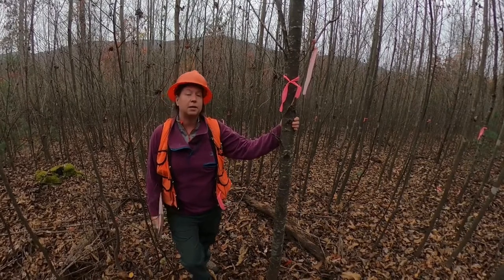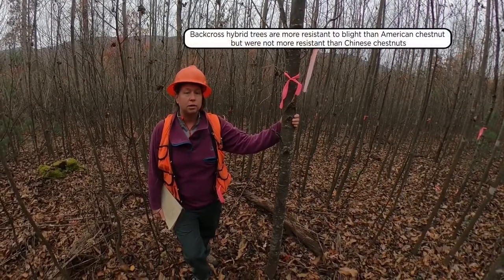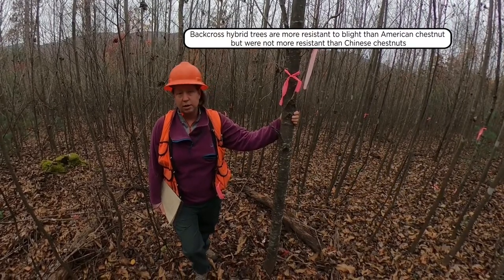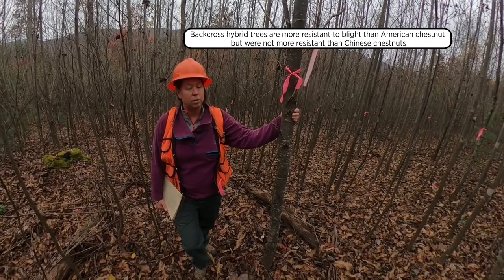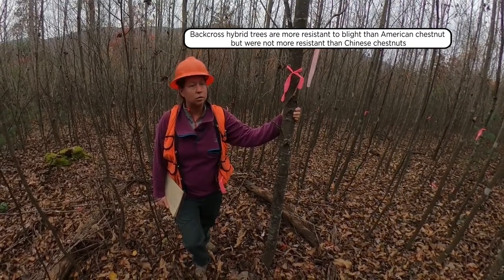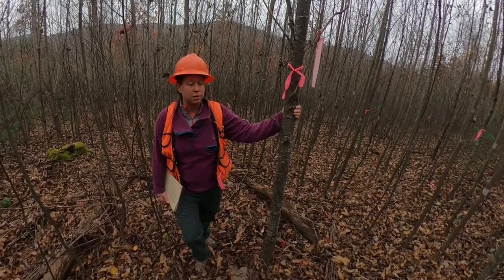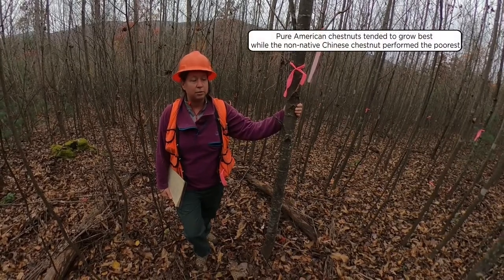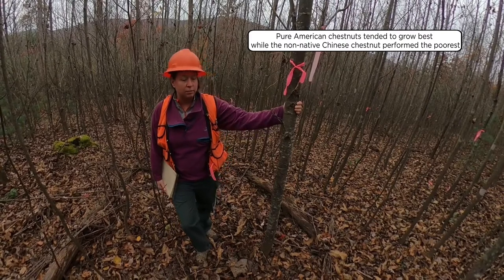And what we found is that the B3F3s on average are more blight resistant than the American, but not as blight resistant as the Chinese. Overall, the Chinese chestnuts don't grow quite as well as the B3F3s or the American chestnuts. The American chestnuts tend to grow best of all, and the B3F3s grow slightly slower than the Americans.